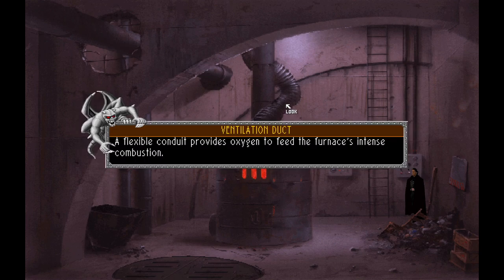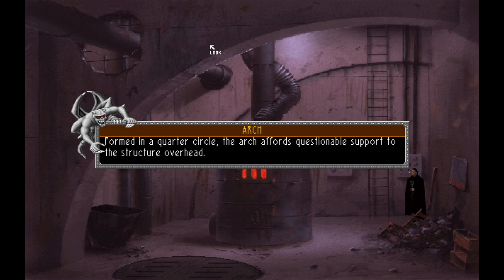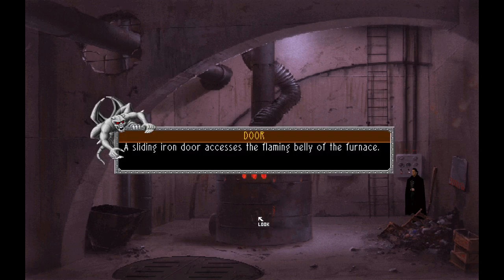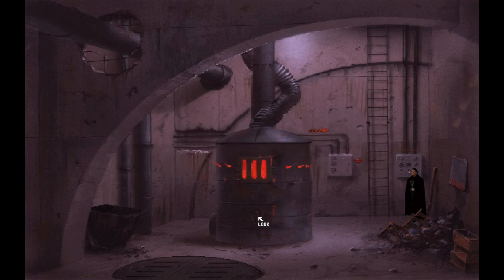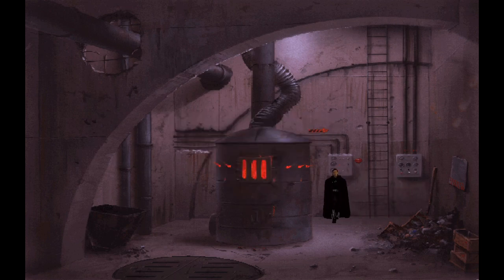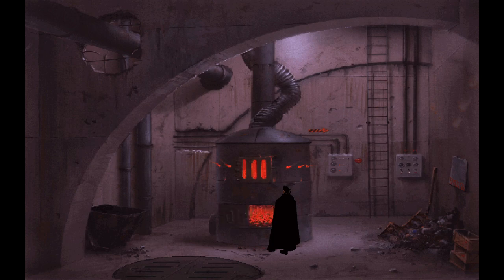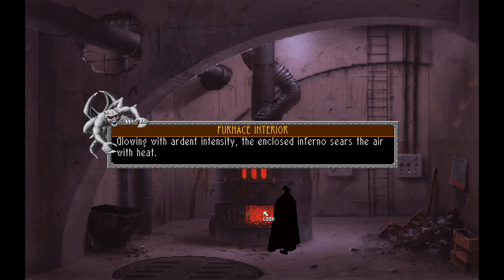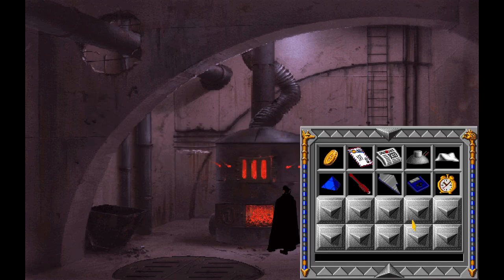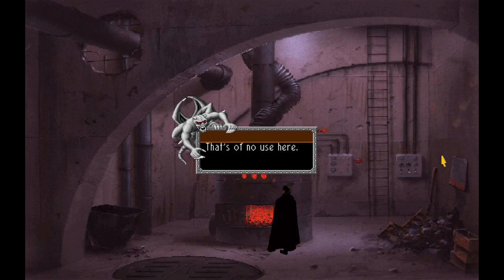A flexible conduit provides oxygen to feed the furnace's intense combustion. Formed in a quarter circle, the arch affords questionable support to the structure overhead. Is there like a door on the front of this? A sliding iron door accesses the flaming belly of the furnace. Can I open? Sure, why not? We know what we're doing. Do I want to burn something? I mean, I don't know why I'd want to burn any of these things. Let's throw the scrap of lace in there.